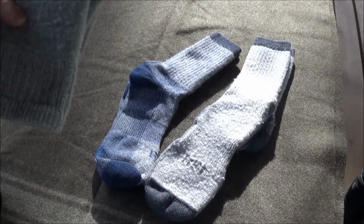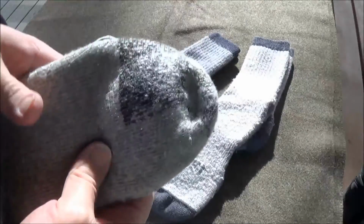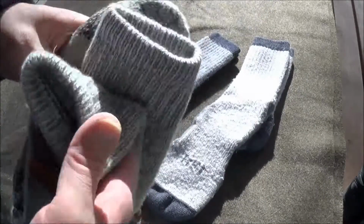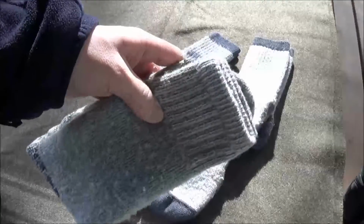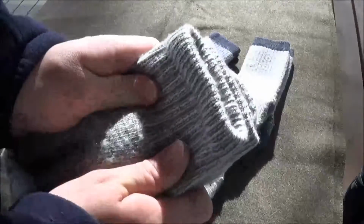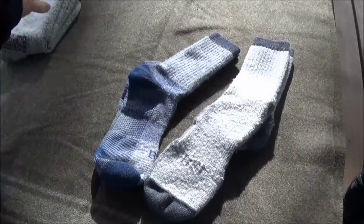I also have these, which are a very thick wool sock, but I pretty much will only wear these when it's snowing. I believe these are 100% wool, or they're wool and maybe part acrylic to keep them stretchy. When it snows, I wear these. Most of the time I wear these.